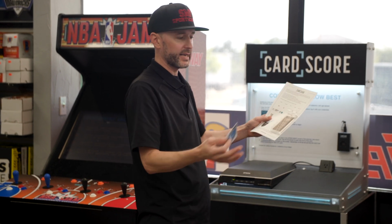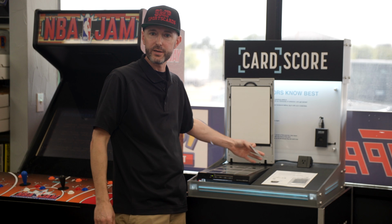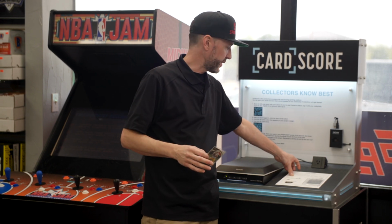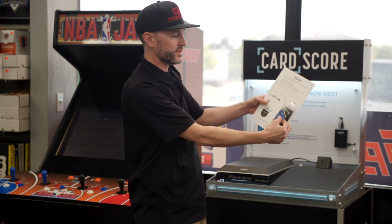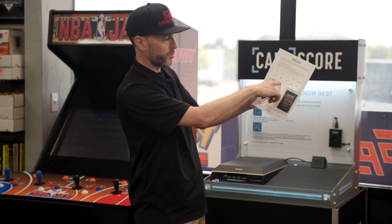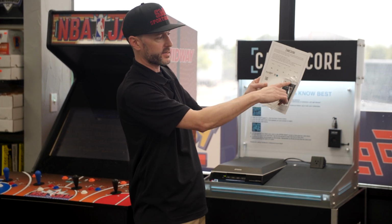But to give an idea of the time frame of what it took, I put this in the scanner, had the front and back scanned in under 10 minutes, had my grade back in about 5 to 7 business days, and then I got my paperwork back in about 3 weeks. What they give you is a magnetic holder. I'm going to put this card in this magnetic, and then it's got my sticker right here, which breaks down all my subgrades and my total overall score. I'm going to put it in the magnetic and then just stick the sticker right there on top.